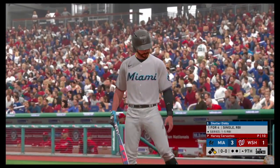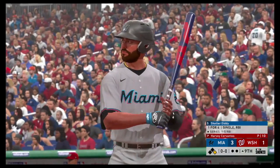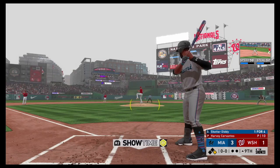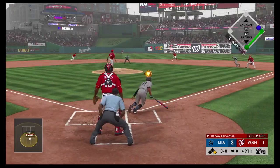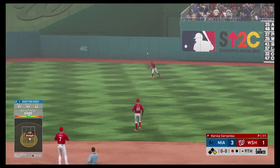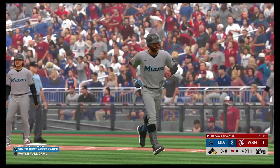Stepping in, Skeeter Diddy, as the switch hitter will take his cuts left-handed here. Really doesn't matter which side of the plate this guy bats from. He hits right-handed pitching very well, swinging left-handed, and swinging from the right side against lefties. The numbers are quite the same. This guy flat out can hit from either side. Eaton patrolling center makes the play, one out.